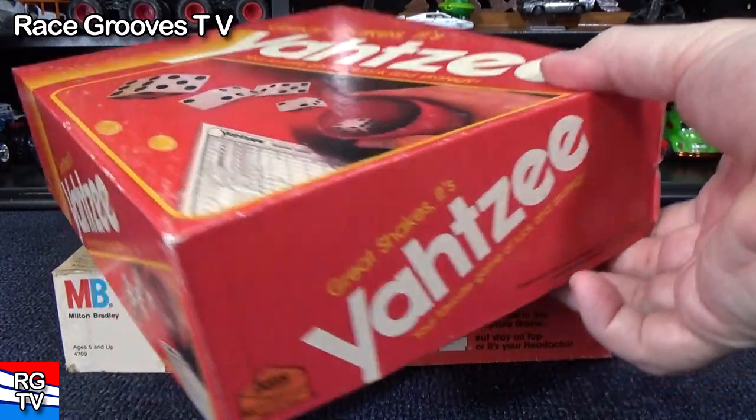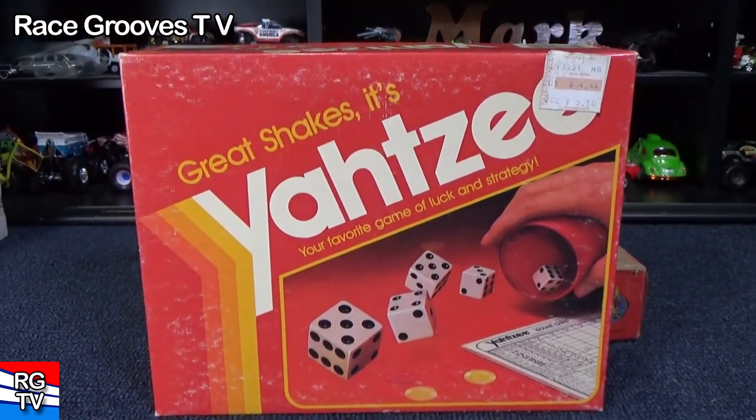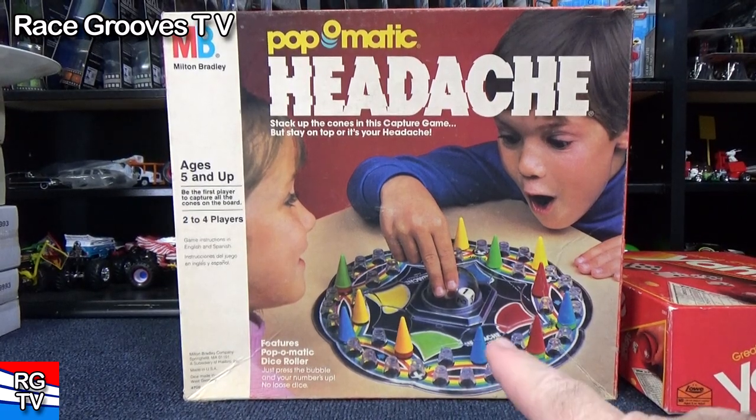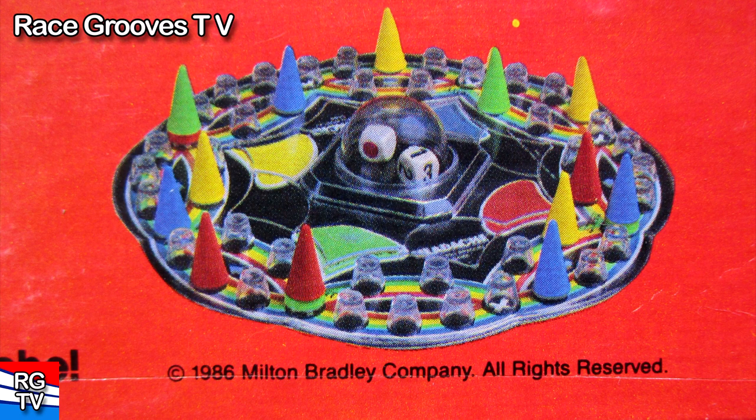Oh, by the way, this is not new. I've had this a long time. The price sticker, I don't even know what store that comes from. That's so old. It has a copyright on the side of the box, 1982. Wow, this box is old, almost 40 years. And the Headache box, that one's old too. Copyright 1986. It's not older than me, but it might be older than you.